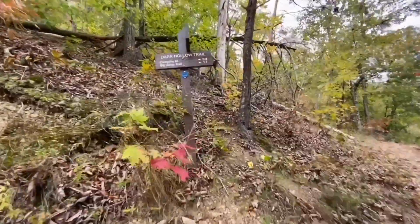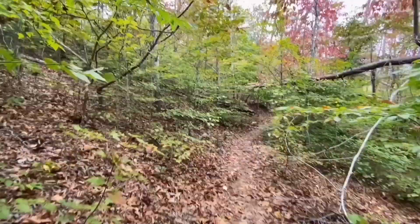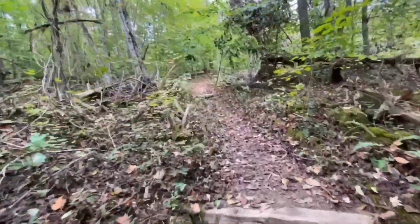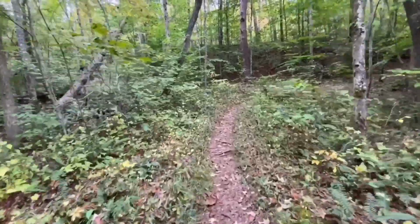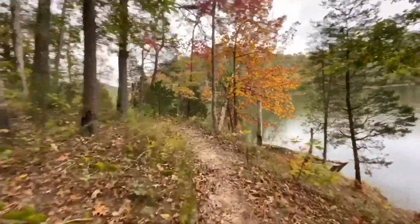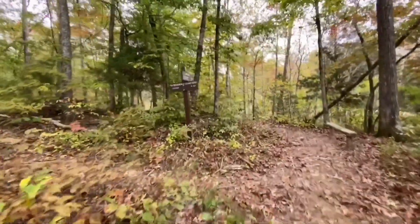Alright, we've come to a junction. Oh, so you go 7/10 of a mile to the cemetery. So the trail has moved away from the lake. Pretty. Oh, here's the Snodderly Cemetery.